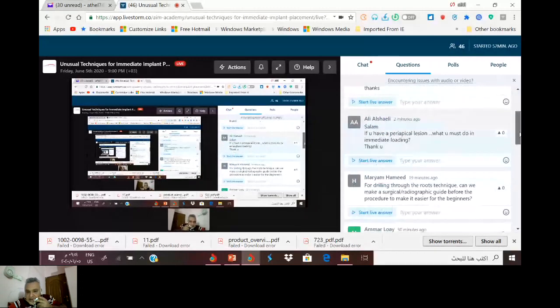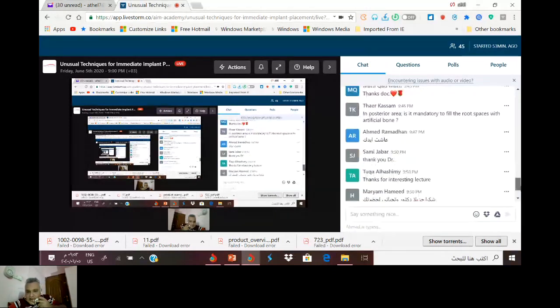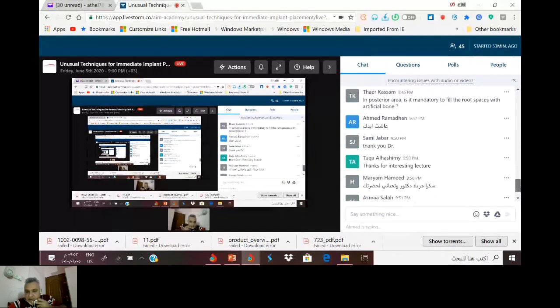Salam Ali Shali, if you have a periapical lesion, what must we do about loading? If you have a periapical lesion and this makes big resorption in the bone, you can't do immediate implant placement because you don't have bone to engage the implant. You should think about another technique. Qassam, in the posterior mandible, to fill the root spaces with artificial bone? Better.